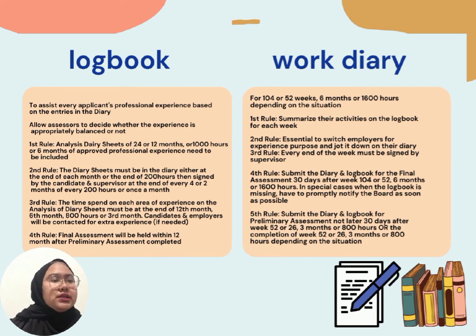And then the logbook is to assist in assessing every applicant's professional experience based on the entries in the diaries. It allows the assessor to decide whether the experience is appropriately balanced or not. First, they analyze the diary sheet of 24 or 12 months or 1,000 hours or 6 months of approved professional experience needed to be included, and then the diary sheet must be in the diary either at the end of each month or the end of 200 hours, then signed by the candidate and supervisor at the end of every 4 or 2 months, every 200 hours, or once a month.